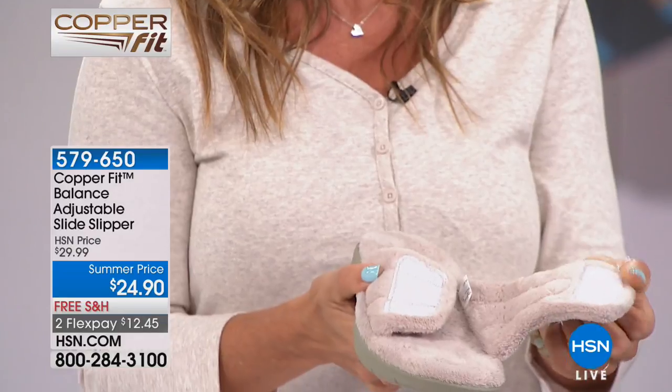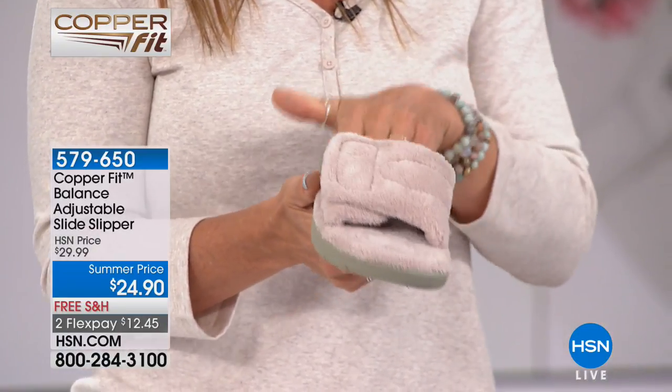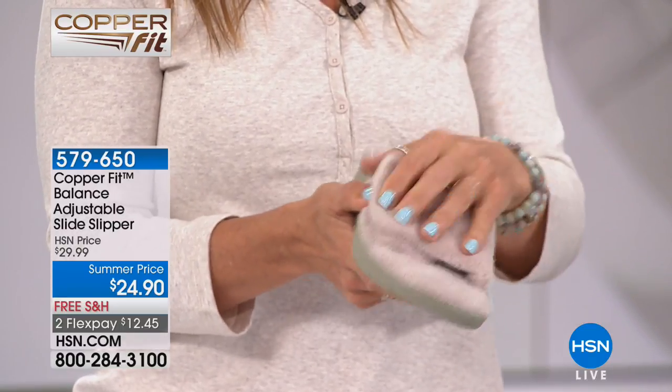So it's a slide, right? Adjustable hook and loop here. This is brilliant if you have a slightly wider foot or a narrow foot. You can custom fit it.